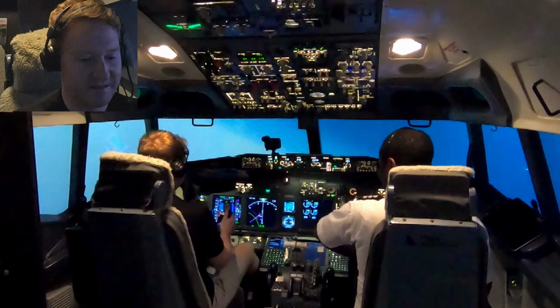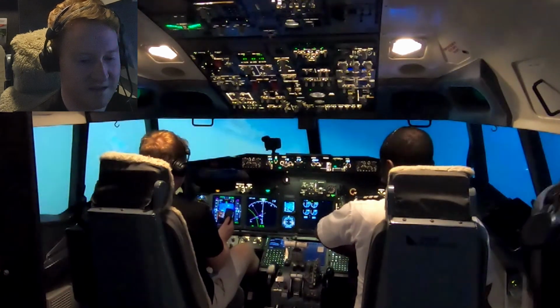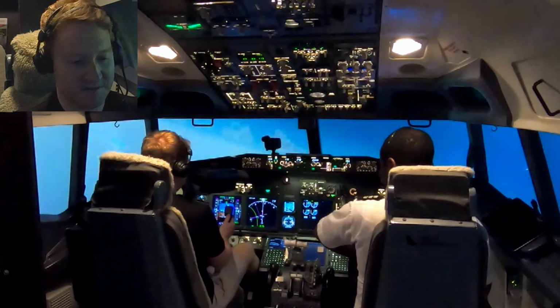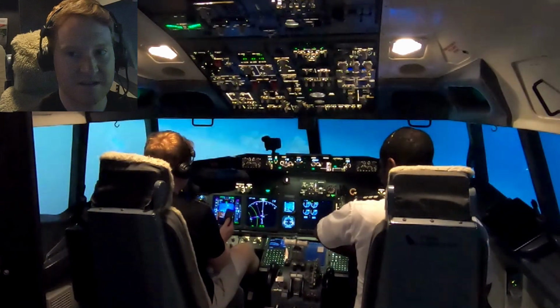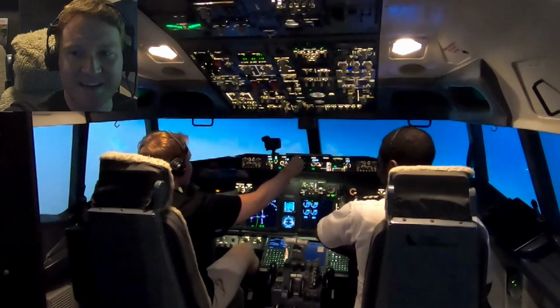Flight experience 3-5. If you can, when able, continue turn to heading 155. When able, continue turn heading 155. So "when able" basically gives you the chance to almost say, yeah, do what you want.